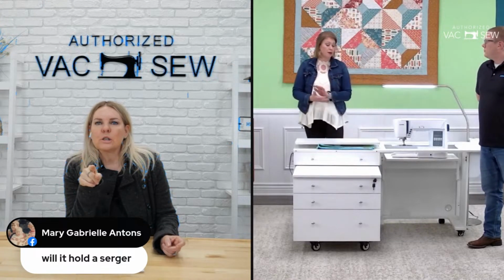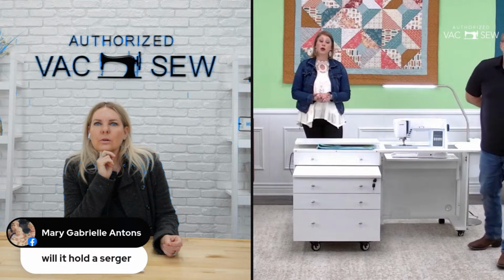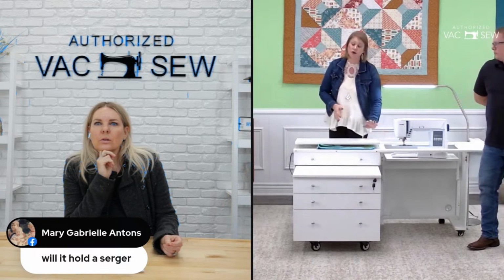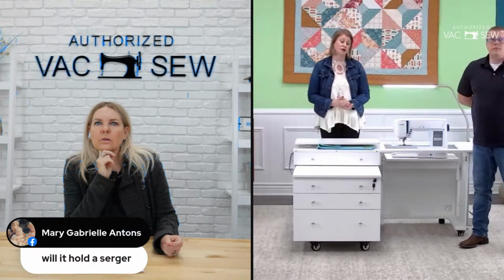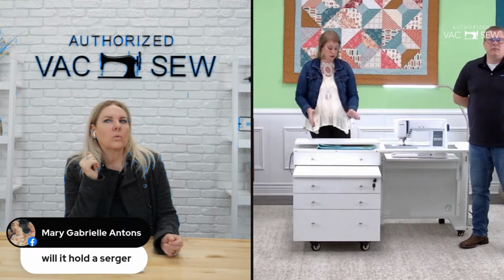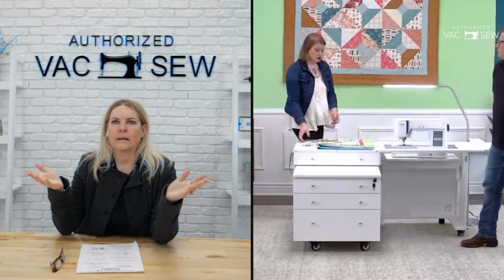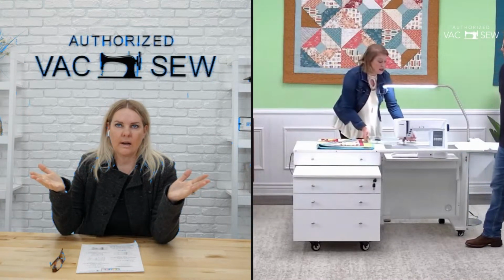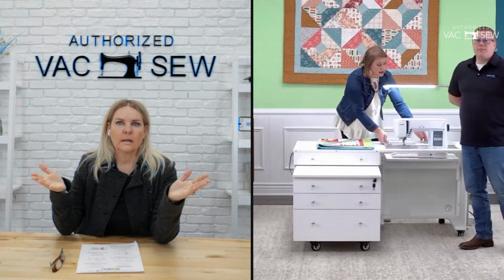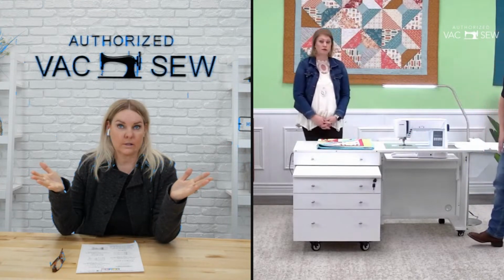We had a question. Will it accommodate a serger? It will accommodate a serger. You can also order an acrylic insert to fit around your serger as well. What size serger? Like a Bernina 860. The L890? Yep, the L890 would fit in here. So basically any serger would. Yeah, just about, in this opening.